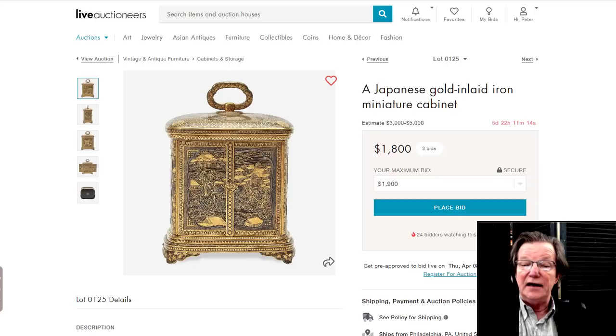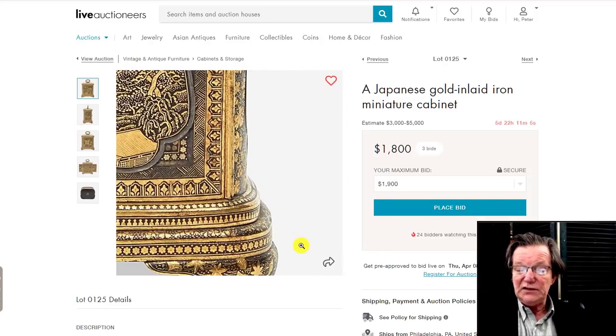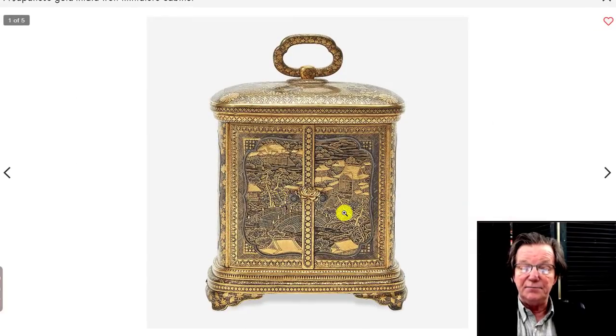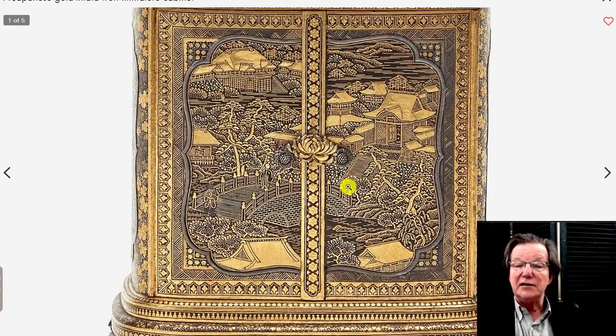Nice looking thing. And then coming up also is this very, very fine miniature gold inlaid on iron cabinet. It's Japanese. This is taking place at Freeman's in Pennsylvania. A beautiful little piece. The Japanese are so good at inlaying metals. Really, really superb, and had been at it for a long time. They had such great metalsmiths, of course, who made all the little fittings and material for samurai swords and for soldiers' outfits and all that sort of thing.